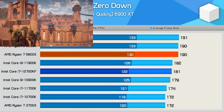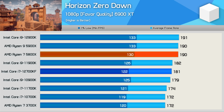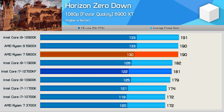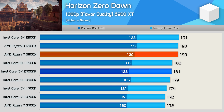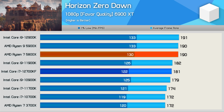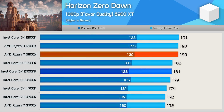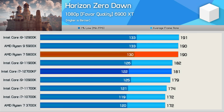Another fairly GPU-limited game is Horizon Zero Dawn, again when using these high-end CPUs. That said, this time the 5800X did take the lead, beating the new 12700KF by a 5% margin. Not exactly a devastating difference, but this one was a win for AMD.